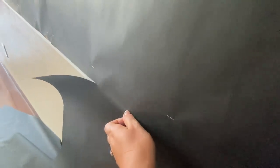So, precise, slide it across the bottom. That'll be covered by a border. And that's how you do it.